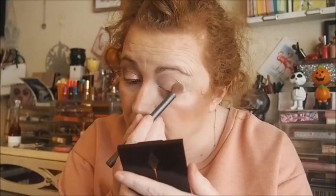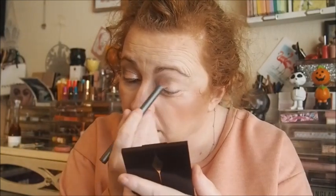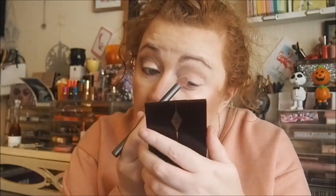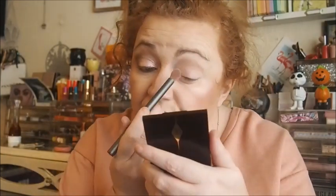I feel like this one's a little bit light, but it's good to blend it out if you need to blend Canyon out, that is. Or even any of the darker browns in the palette. Now I need my mirror. No, I haven't put mascara on today. I'll have to do that with you.